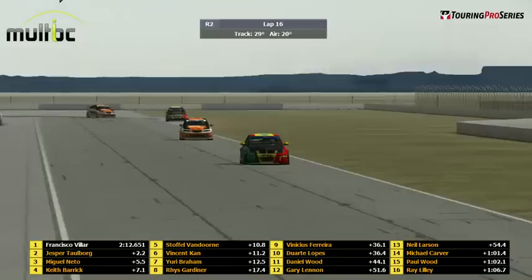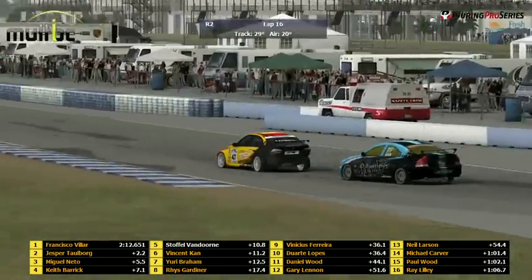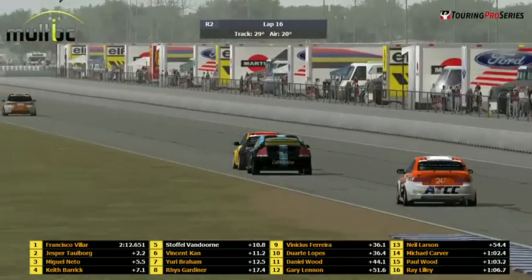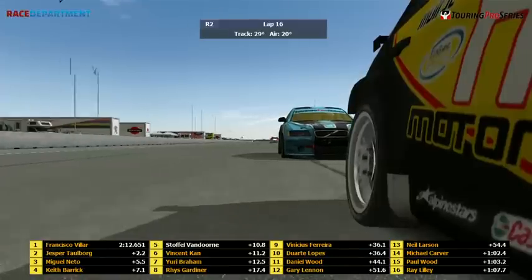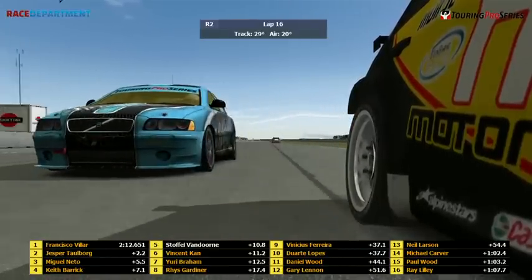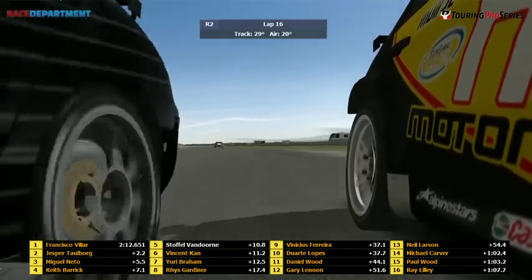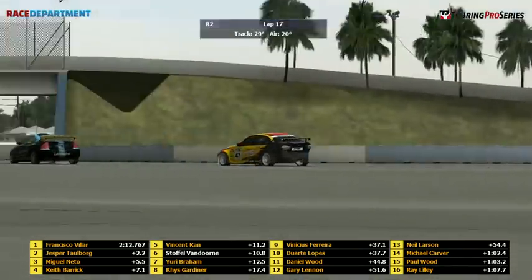Vincent Can still 4/10 behind Van Dorn. Lopez and Ferreira are still there. Think we might see it here. I think Van Can's going to go for it this time. Be interesting to see what the gap is if you go on board. Yep, there we go. And Can's gaining. He's going to make a move this time, I think. I think this is what happened last lap, though. Van Dorn just swept around the outside and got the inside for turn 1. I don't think it's happened this time, is it? And Can straight through, it seemed like to me.